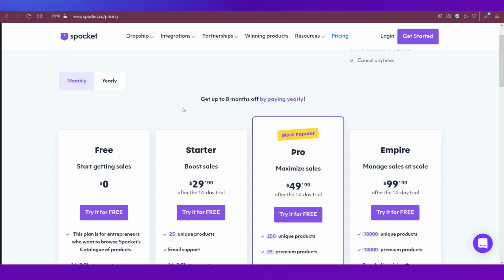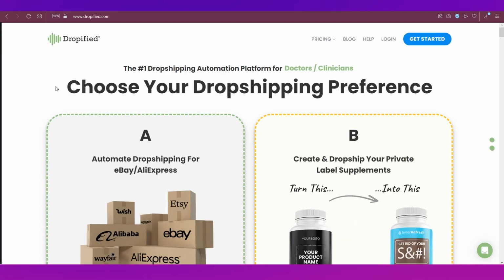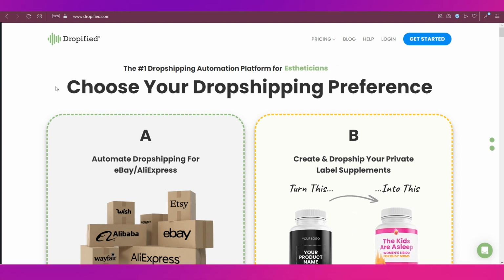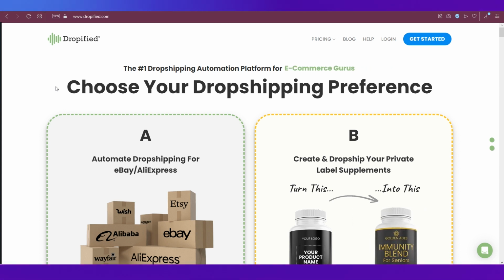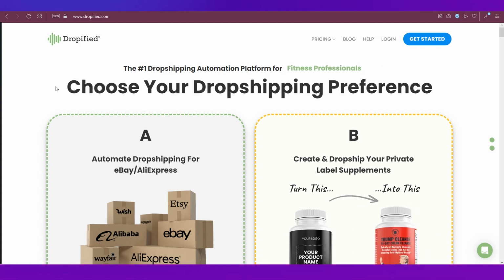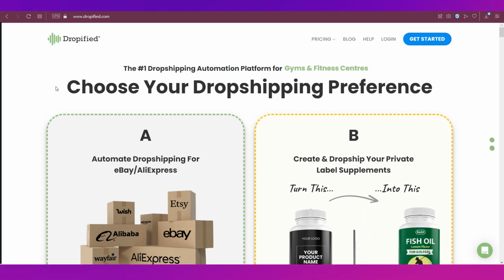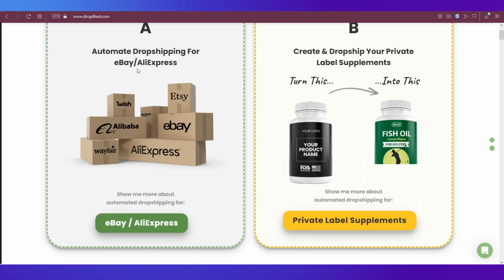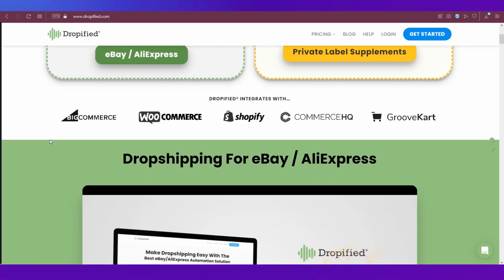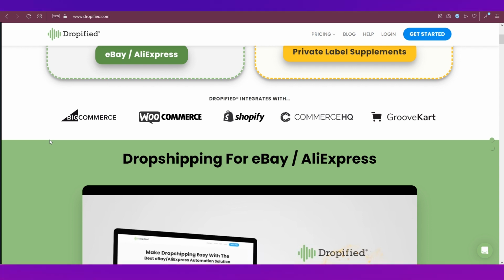Let's move on to the second one, which is Dropify. As you can see, we are on Dropify's homepage. It is basically a software application. It will allow you to easily import and manage dropship products from a variety of different e-commerce platforms like WooCommerce, Shopify, etc. And the ones that you can integrate with this platform are right over here. You can see BigCommerce, WooCommerce, Shopify, Commerce HQ, and GroveCart.